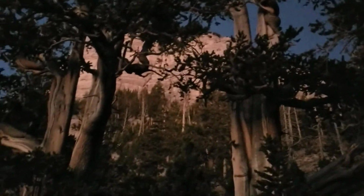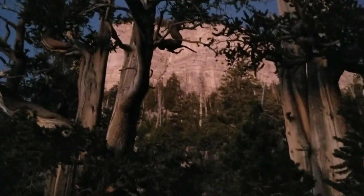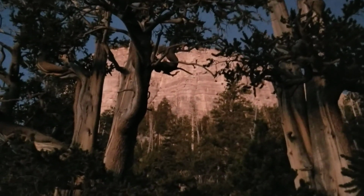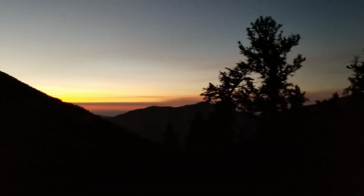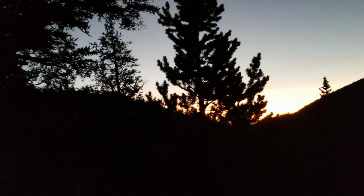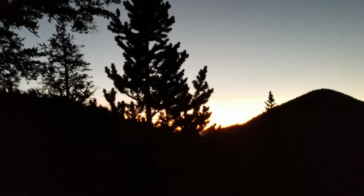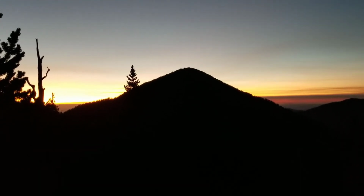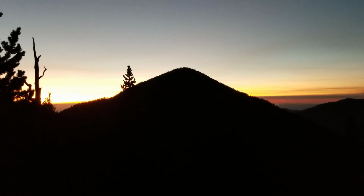And look at these bristlecone pines, also in the first light of the sunrise. Boy, that sun sure makes a difference. It totally lifts my spirits, after having been in the dark since 2 a.m. So here's your 360-degree view. Love that silhouette. Okay, we'll be seeing more of the sunrise as we progress here.